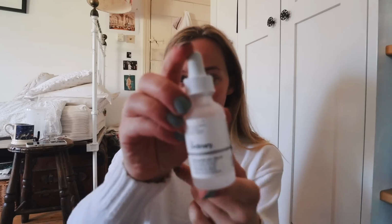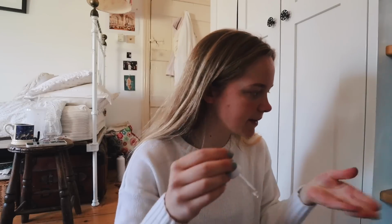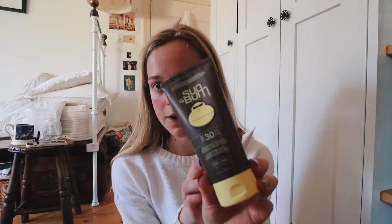So I'm going to start by using the Ordinary facial serum. I'm nearly out of this, so I do need to top up actually. Then I'm going to use some sun cream. This is the one I use on a daily basis.